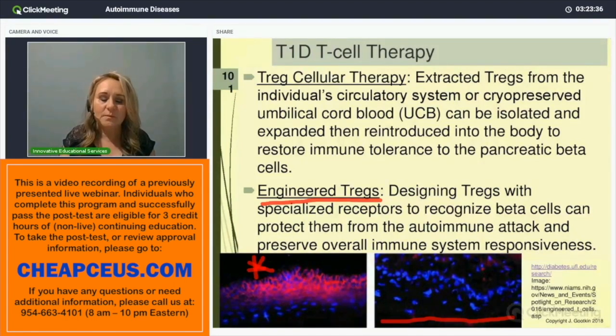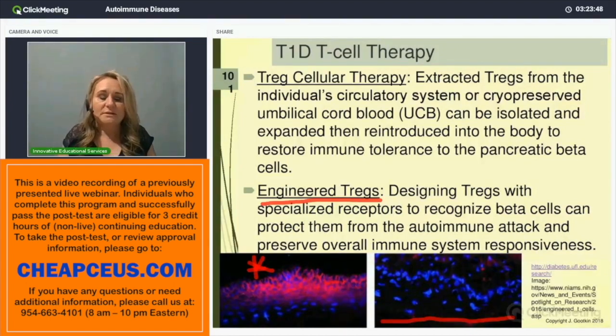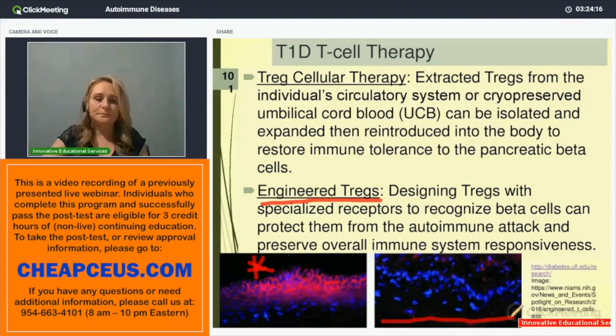They're also doing some research using umbilical cord blood. They have this frozen umbilical cord blood, and they are removing some of the cells. They are then going to re-inject that into the individual, and the idea is that they're almost re-stimulating the development of the immune response. They're encouraging more of an immune tolerance to help decrease the incidence of those beta cells being destroyed.